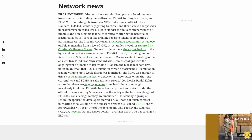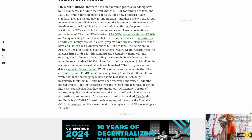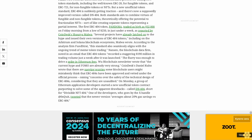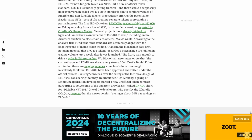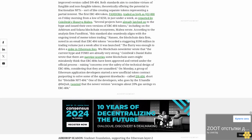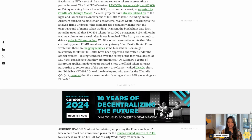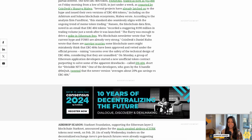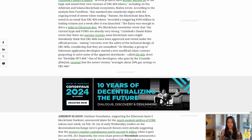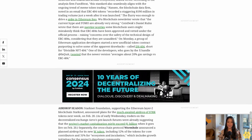Airdrop season. Starknet Foundation, supporting the Ethereum Layer 2 blockchain Starknet, announced plans for the much-awaited airdrop of STRK tokens next week on February 20. As of early Wednesday, traders on the decentralized exchange EVO's pre-launch futures were already suggesting that the project's market capitalization might exceed $1 billion when it goes live on February 20. Separately, the cross-chain protocol Wormhole announced a planned airdrop for its new W token, including 12% of the tokens for core contributors and 31% for ecosystem and incubation, which includes growth initiatives for the project's developer community.